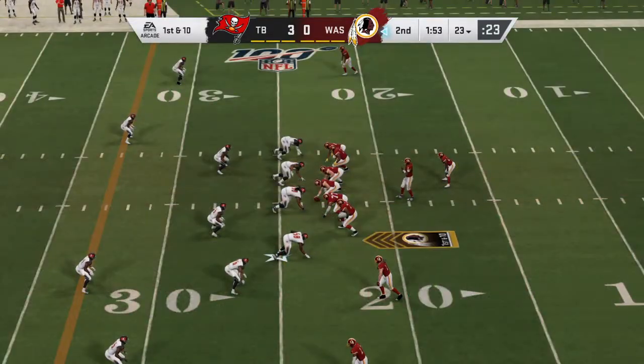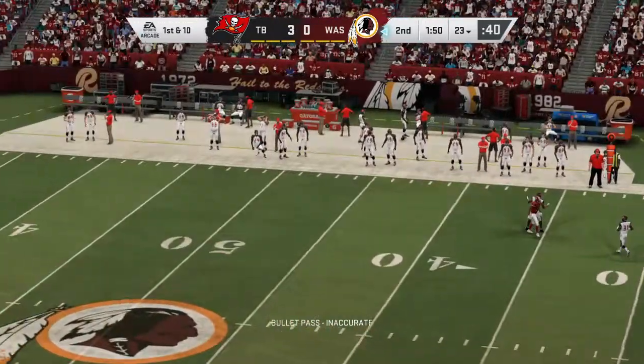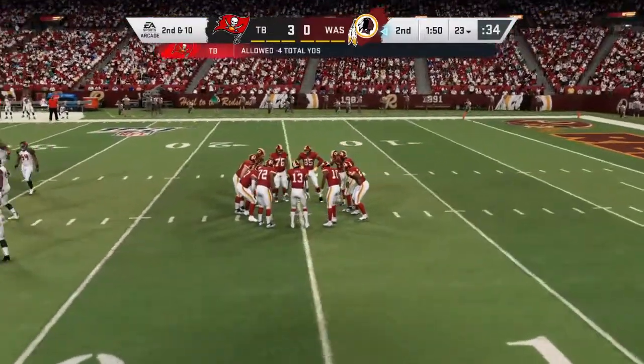Set. Mike, 45. Get that quarterback at all costs. On first down, it's Haskins. And his throw's going to be incomplete. He was looking for Paul Richardson there. That'll bring up 2nd down.